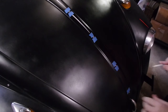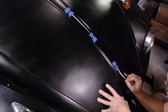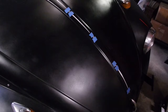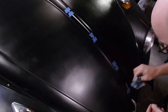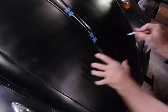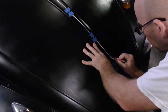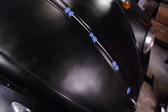Gone. Don't like that one either. Got a little too fat at the top. Much better. Not sure if you guys can tell the difference, but I can.